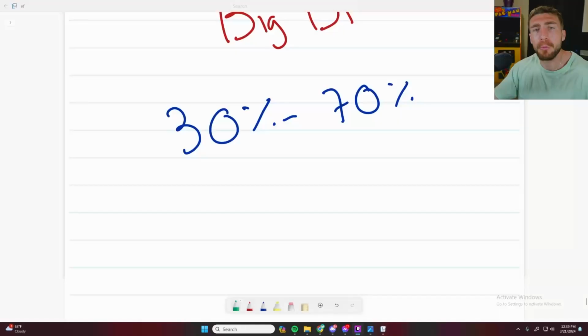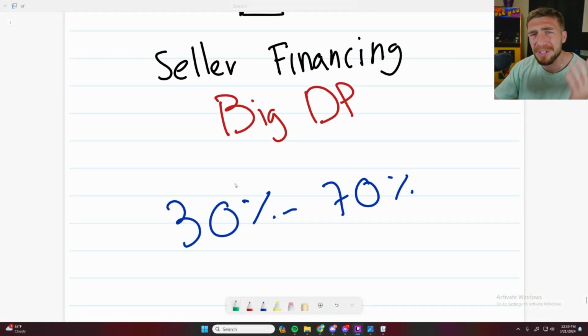Seller financing is a beautiful thing. It helps me and other people get into properties without a lot of cash, but it also helps the sellers sell properties that they wouldn't usually be able to sell for full price with cash, and it also helps them get more money over time and lower their taxes. Seller financing is incredible, but when you come across a property where the seller is open to seller financing, they have to be motivated. Morby Method sellers have to be motivated. Remember that. But they want a big down payment. They want 30, 40, 50, 60, 70% down.